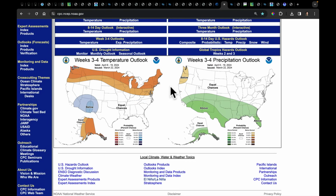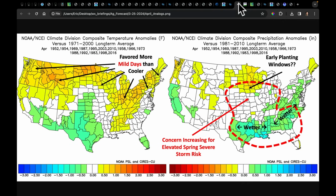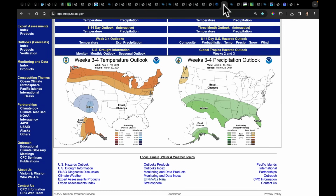And I got to be honest, a lot of what I think they're doing here is using what we all thought, which was that El Nino fading would contribute to this map. And so I've shown you this a dozen times. This was my analog forecast for April for the whole month. And the new CPC forecast does kind of look like it, doesn't it?